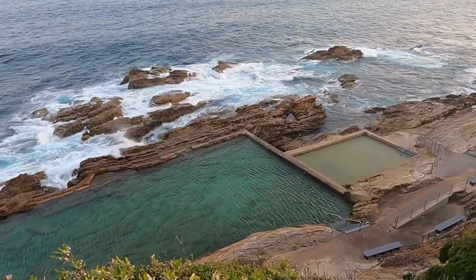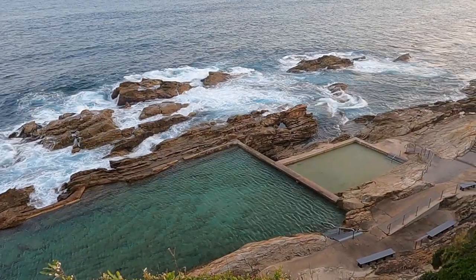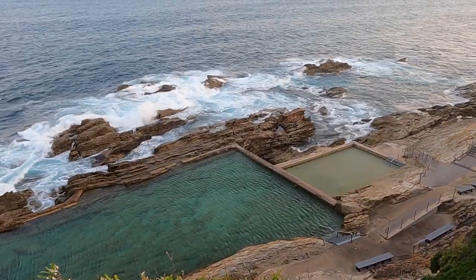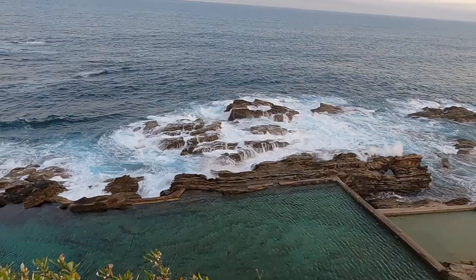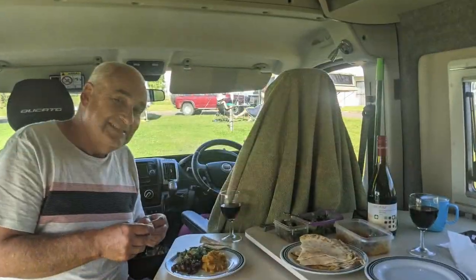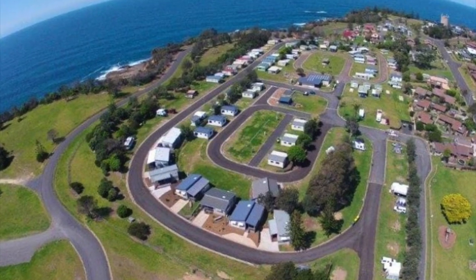Now tomorrow morning I'm going to stand up here and watch Rangina do a 100 metre swim from one side to the other and back again. So I think I'd say it's 50 metres. Wow, look at that. We spent the night at the Bermagui Caravan Park. It was quite good, the facilities were clean and it was a good atmosphere.